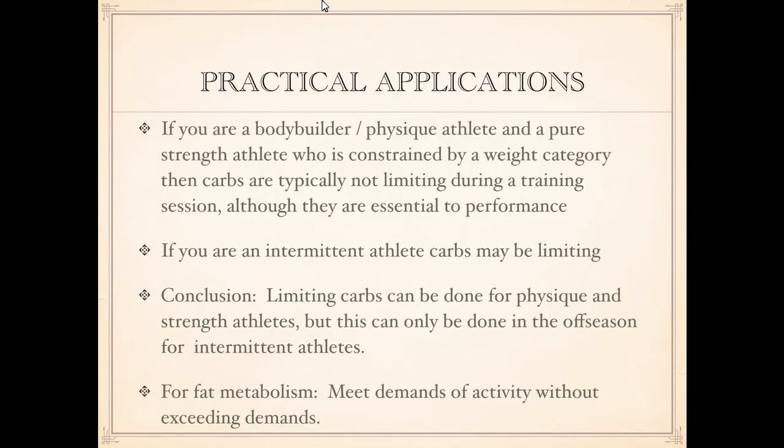So practical applications: if you're a bodybuilder or physique athlete, or a pure strength athlete who's constrained by a weight category, then carbs are typically not limiting during a training session, although they are essential to performance. When I say they're not limiting, we're assuming that you're starting off with a normal carbohydrate state, which is going to range at 80 to maybe 120 millimolars. If you're an intermittent athlete like a hockey player or soccer player, carbs may be limiting. So we can conclude by saying limiting carbs can be done for physique and strength athletes, but this can only be done in the off-season for intermittent athletes.